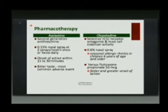Now, the intranasal corticosteroids are considered the most effective pharmaceutical treatments for nasal allergic rhinitis symptoms and are recommended as first-line therapy for moderate to severe symptoms.